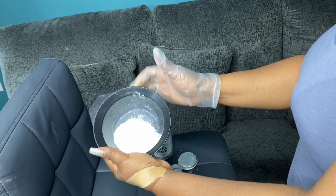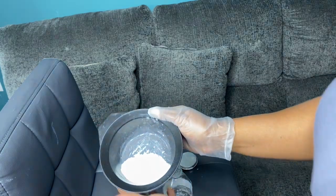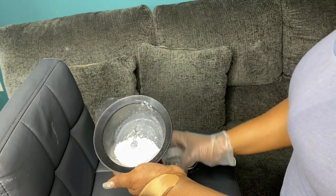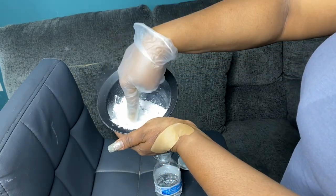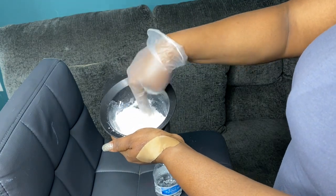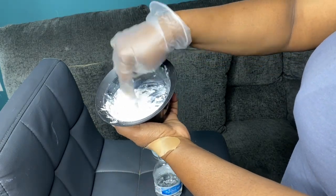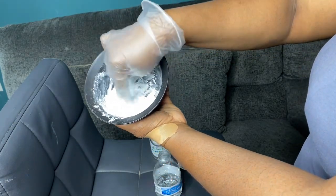Here's what I said. I'm going to use it under my arm and my private area. So I eyeball the amount that I'm using. Usually I use 2 spoons, and if I put too much water in it, I put half more spoon in there, and that will do for both my arms and my private area. So I'm going to go ahead and eyeball the water as well. And you do not want to put a lot. Just put a little bit. And then you're going to use either a piece of stick or your finger, and you're going to go ahead and stir around until you get all the powder mixed in with the water.